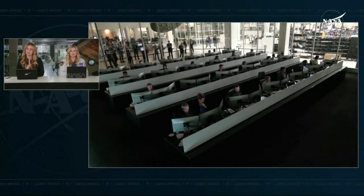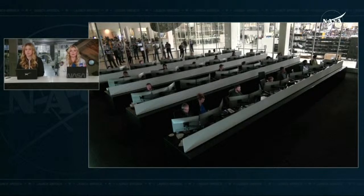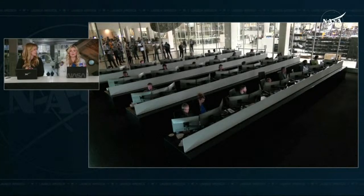So that nose cone is successfully closed, and we're going to start moving pretty quickly here. As I mentioned before, we'll go through loss of signal. We'll get that signal back several minutes later, and then we'll see the parachute action. Yep, and then that's all ahead of splashdown off the coast of Florida.